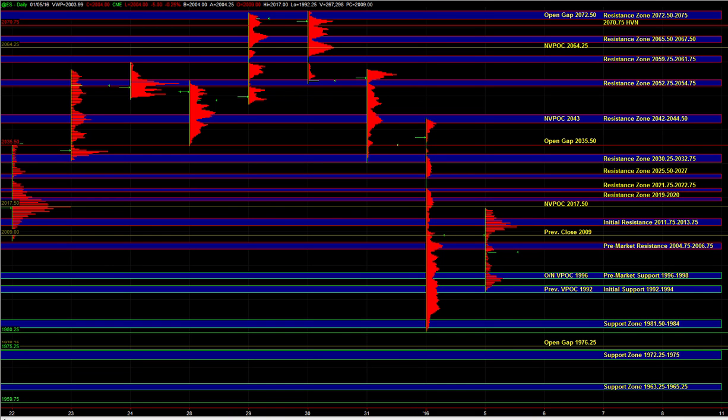So in the overnight session, our directional bias was bearish, and ES ended up attracting responsive sellers in the 16 to 17 area, and that resulted in eventually a pullback all the way down towards the previous VPOC of 1992. And at this point, heading into the open, the market is very balanced, and the short-term directional bias is neutral.